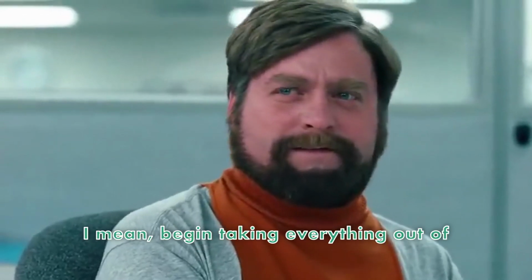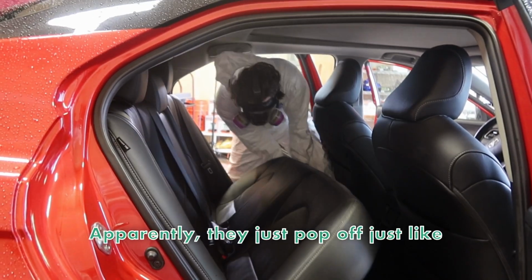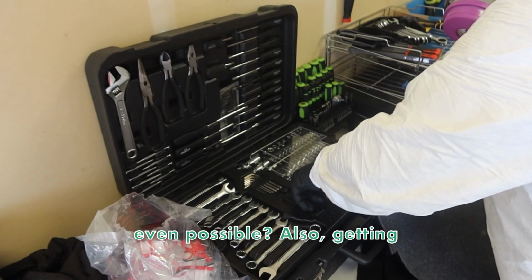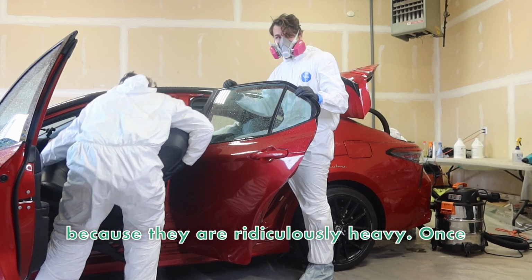We began taking everything out of the car. This part was pretty fun because I didn't know that it was even possible to take things like the back seat out. Apparently they just pop off just like this. Like, how is that even possible? Also, getting the front seats out was pretty easy. It was just kind of awkward trying to move them out of the car because they are ridiculously heavy.